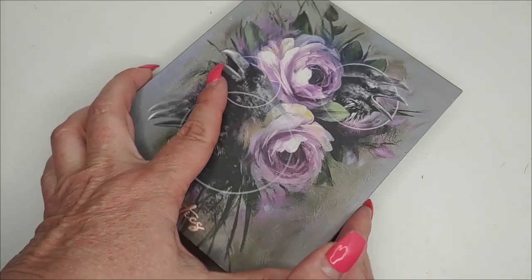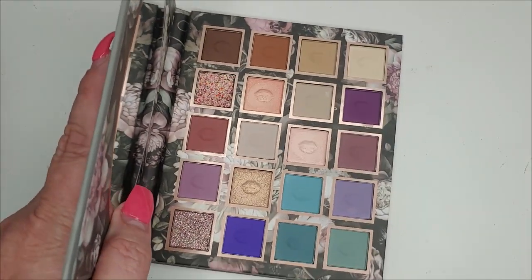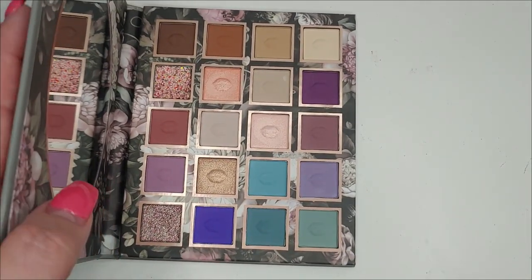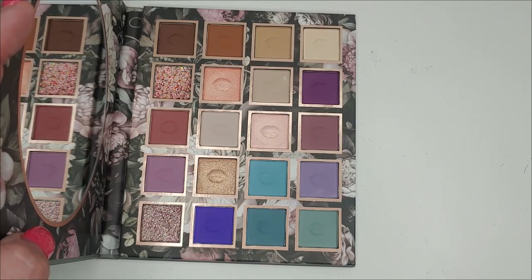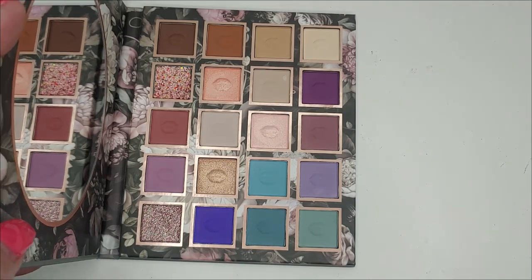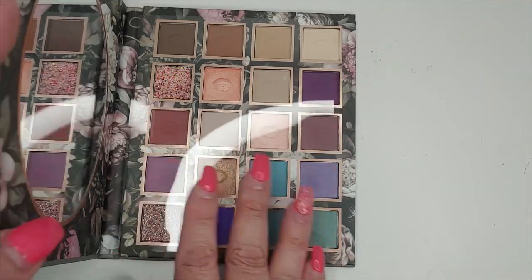Also bringing in my Spoiled Lips Volume 19. This is the Nevermore. I just received this in birthday mail from Cece. And I have swatched it, but I have not used it yet. And I am looking forward to it because I previously owned this palette and it is lovely.